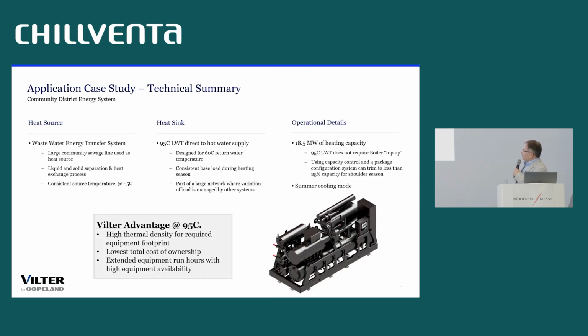Short technical summary. As I mentioned, the heat source primarily comes from this wastewater energy transfer system, which is specialized technology for sewage water streams. It separates the liquids and solids and then puts them back together, and those solids and liquids are turned back down the sewage stream. And they provide, as I mentioned, a consistent source of energy to the chillers of approximately 5 degrees Celsius. On the heat sink side, we receive water back from the heating network at approximately 60 degrees Celsius and inject that back into the heating loop at 95 C.